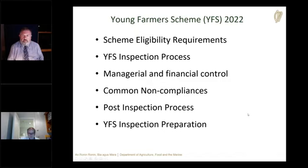So on this evening's presentation, I'm going to cover a recap of some of the scheme eligibility requirements that Eddie covered a few moments ago. I'll go through the YFS Young Farmer Scheme inspection process, managerial and financial control, and some of the common non-compliances we come across at inspection. I'll go through the post-inspection process, and then I'll cover how young farmers can prepare for the inspection, what they need to cover to make themselves eligible at inspection.